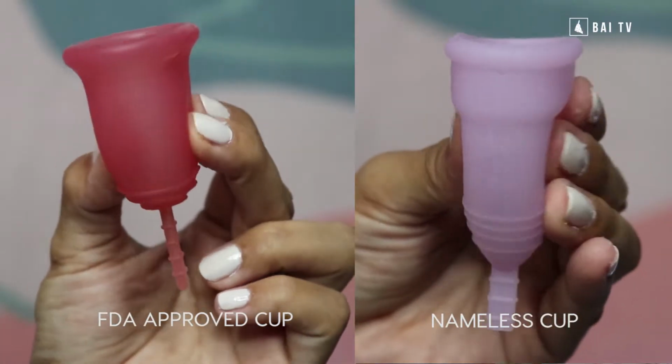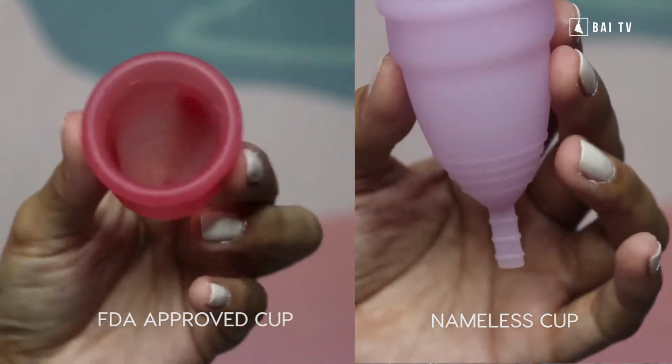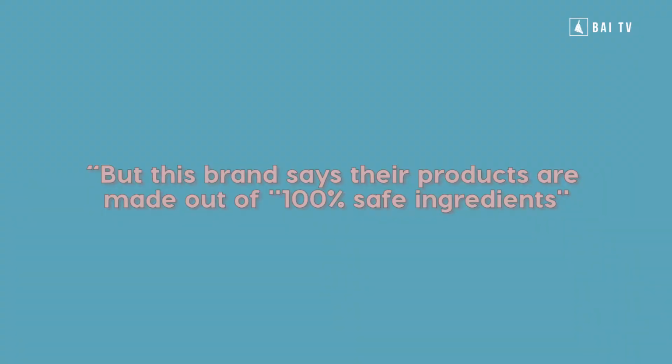A quick comparison between a fake menstrual cup and a legit menstrual cup will tell you that the fake menstrual cups have a very strong chemical smell, and the material is actually a lot harder as compared to the legit one. But this brand says that their products are made out of 100% safe ingredients.